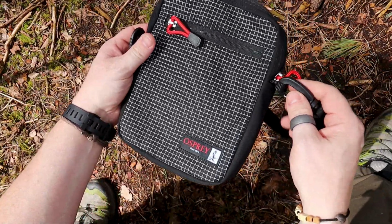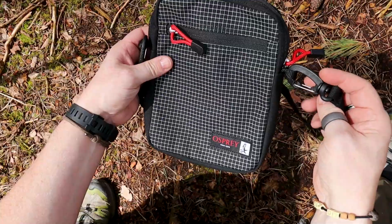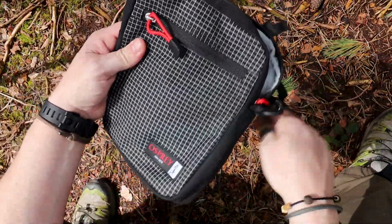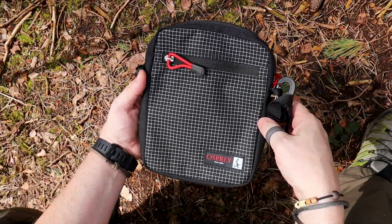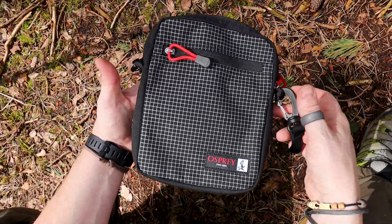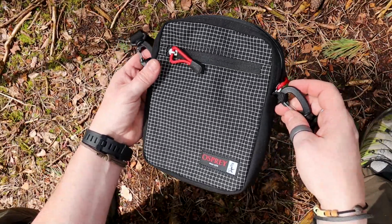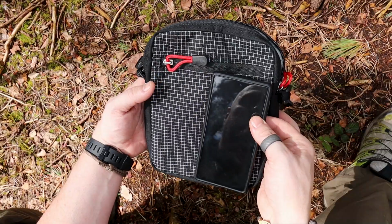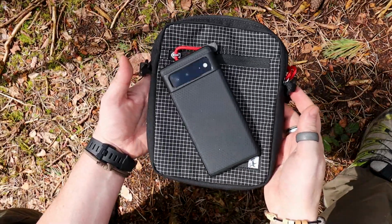Now I will say, the way that the straps attach, the straps attach with these loops on the side, which just gives the straps a little bit more freedom. So whether you're wearing this across your chest, whether it's down by the side, whether it's behind your back, you do get a little bit more freedom of movement with the Osprey Muse.